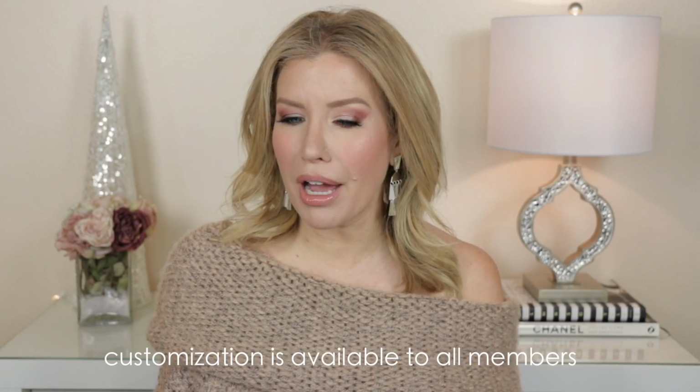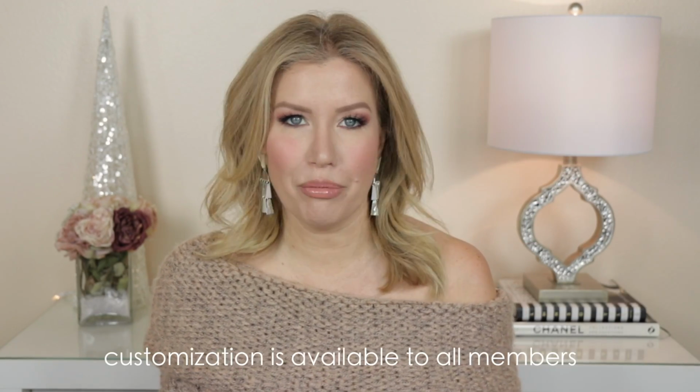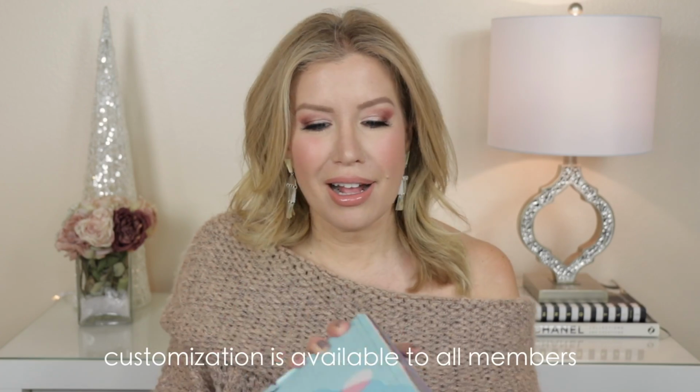I did customize mine a few weeks ago, but I never remember what I choose. So it's always a first impression and some extra added excitement for me when I open these boxes. So I've got my scissors in the box and we are going to go into this. And this month's charity is the Women's Alzheimer's Movement.